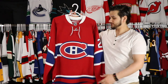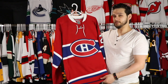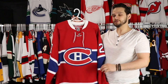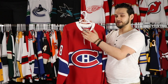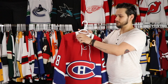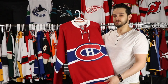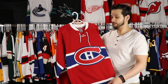All right, so up next we have the 2015 to 2017 home jersey. Pretty minor change that they made. Well, I don't think it's personally a minor change. A lot of people probably would see it as a minor change, but from 2007 to 2015, the collar was different. They had no laces. So in 2015, this came out with a really unique kind of sweaterish collar. Just a very classic looking jersey. Absolutely incredibly beautiful. One of the best hockey jerseys ever made.